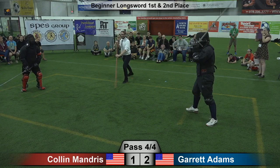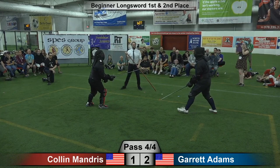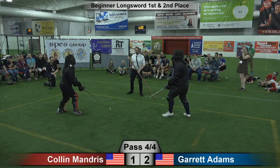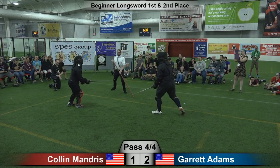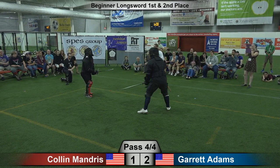Final pass. Again, the pressure is on red to at least get 1 point. If he gets 1 point, he takes it to sudden death. If he gets 2 points, he wins on the spot. And any double where he scores 2 points, again, goes to sudden death. If he gets hit anywhere from blue, then blue will win. Or if he gets a shallow target as an afterblow.